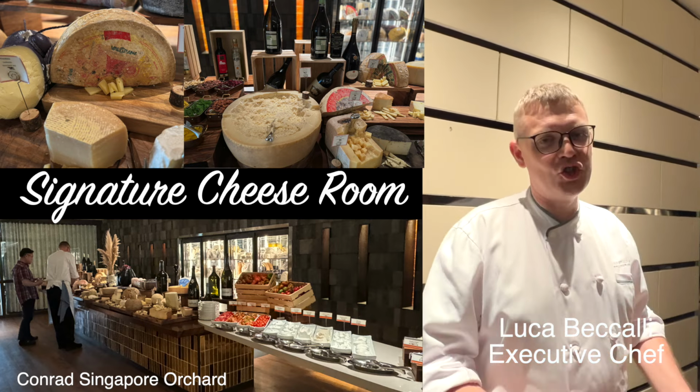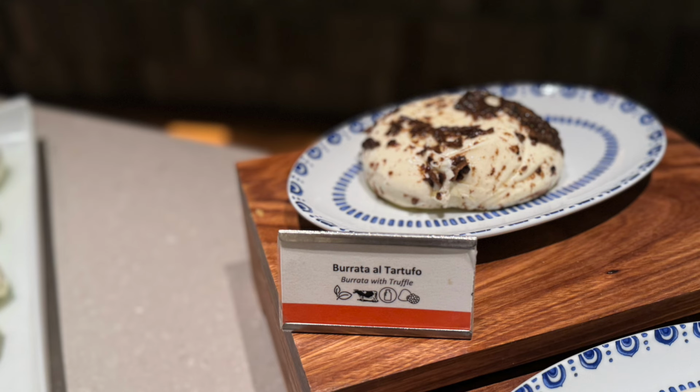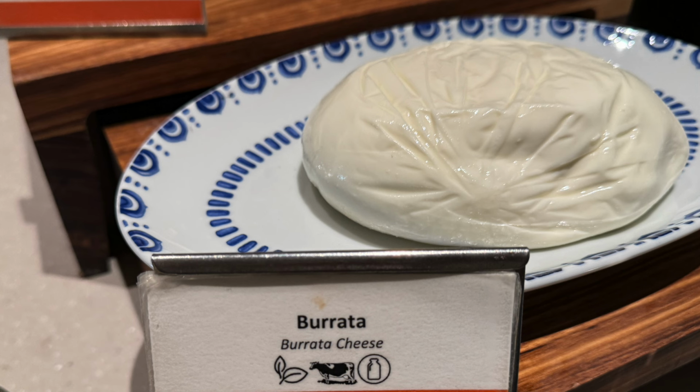Something is more acidic if it's coming from the south because they use more buffalo milk. Something coming from the north is a little bit more mild as a flavor because we use cow milk. The burrata, we use a burrata from Putignano that has a nice creamy texture, but the shell is quite thin as well, and personally it is one of my favorites.